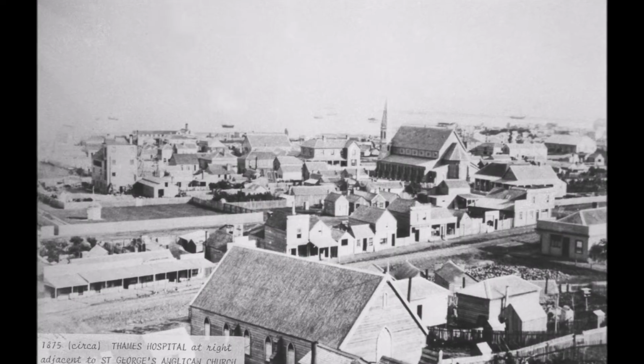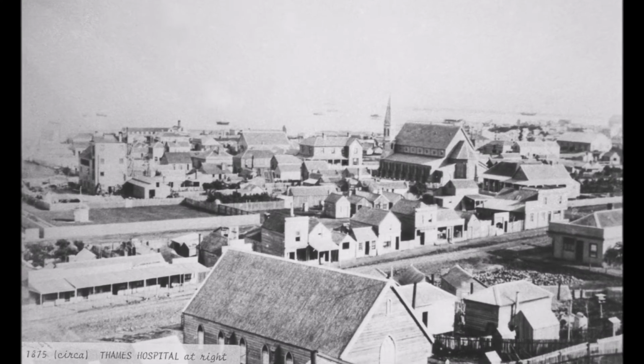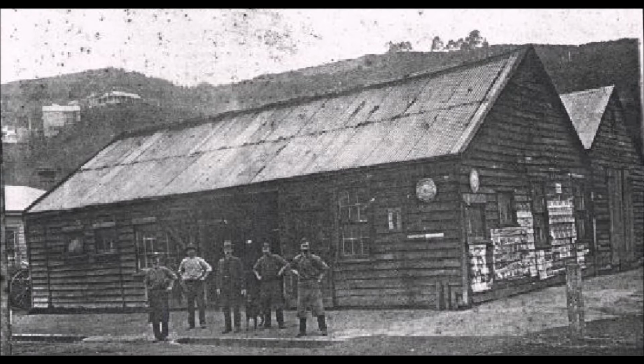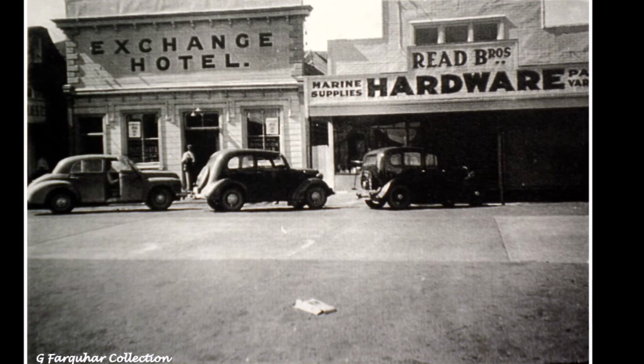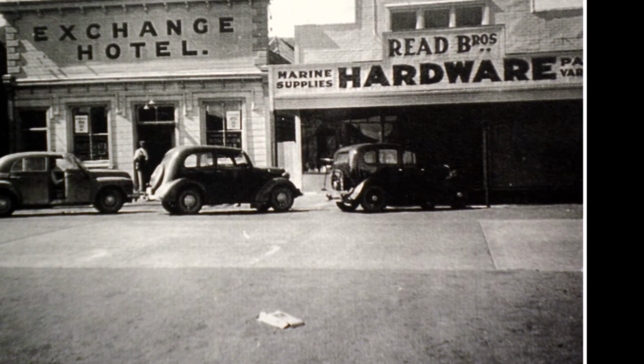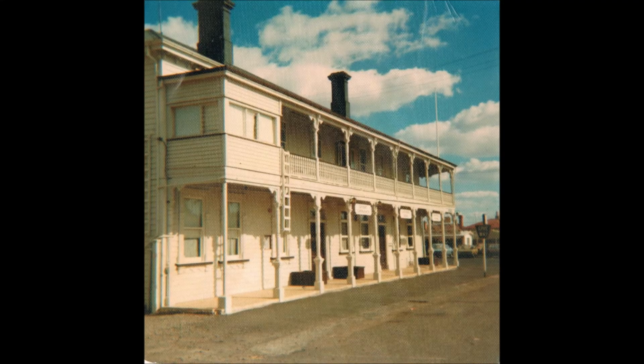Schools, shops, churches, government buildings, and the hospital were all constructed with local timber. A blacksmith occupied the land the museum stands on today. At the south end of Pollen Street, Reed Brothers Hardware, established in 1867, still serves the people of our district.